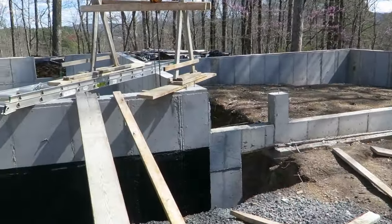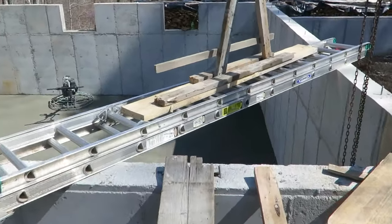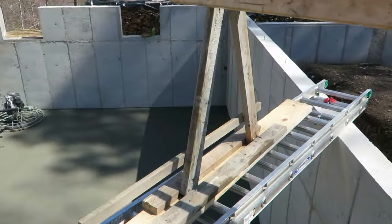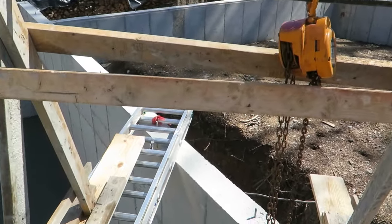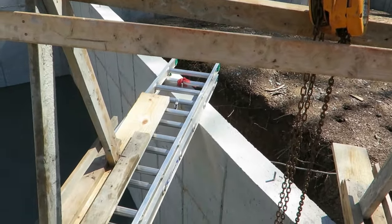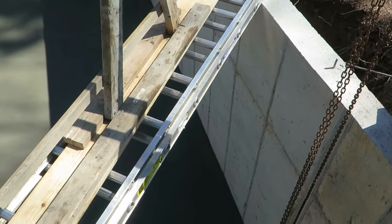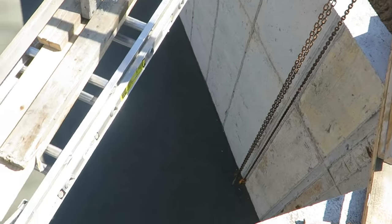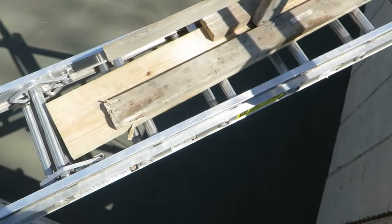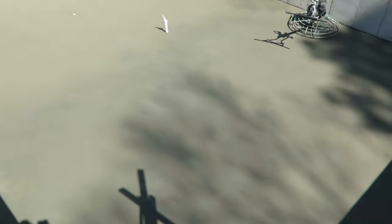Well, the concrete floors are going in. They've got themselves a hoist set up here where they can let it down into the foundation or onto the floor. They've already put the first troweling on it.